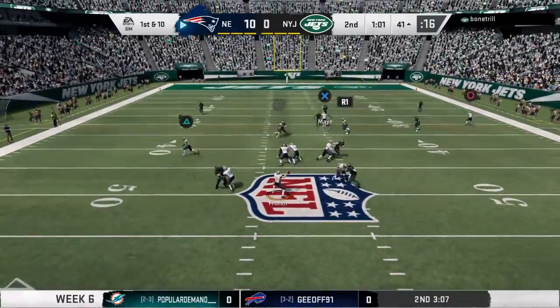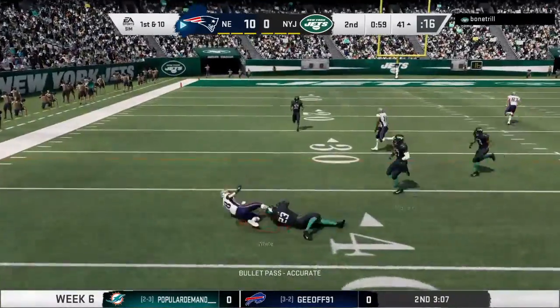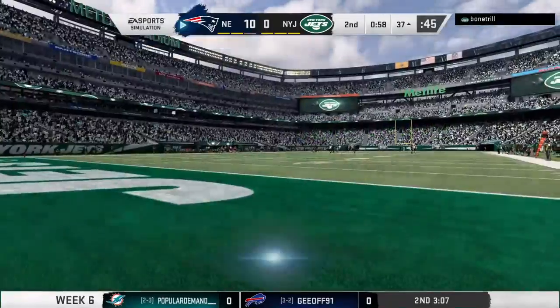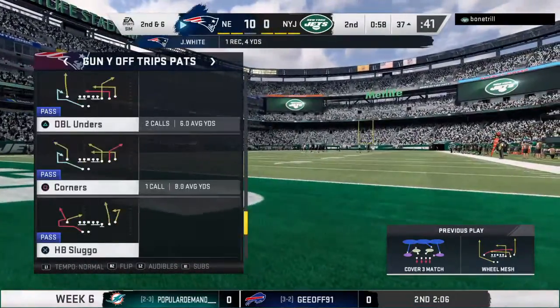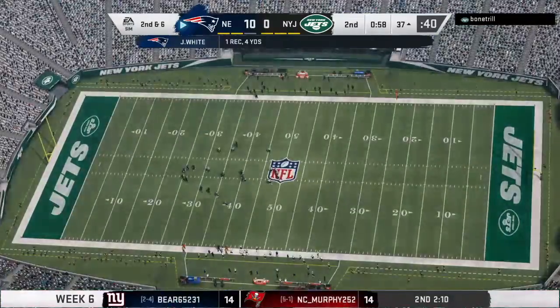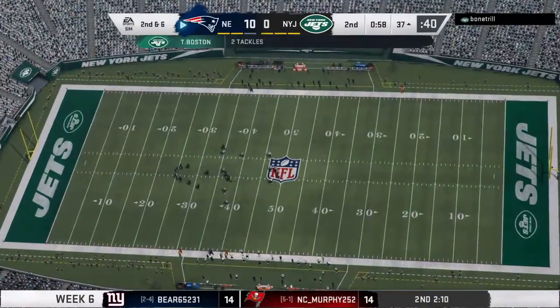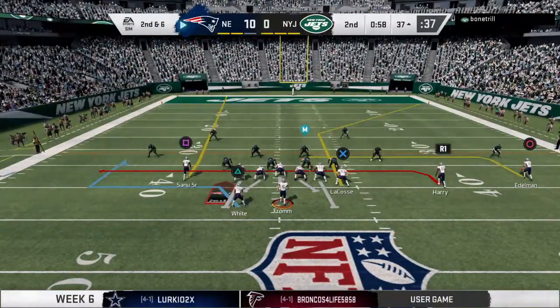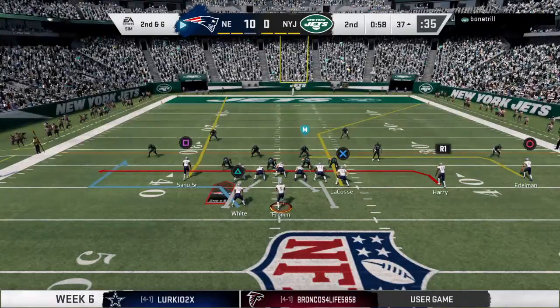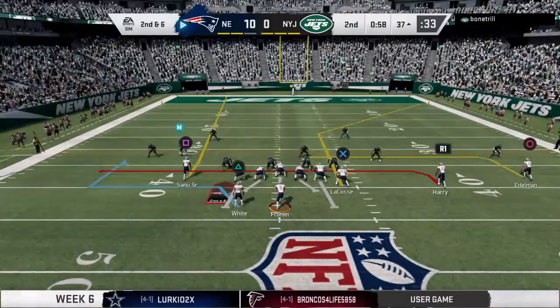Now this time he'll look to throw. It's complete. James White. Now the Patriots are going to use one of their timeouts, as the stoppage will come with a little under a minute to go in this first half. 4 yards on that last completion, so that sets up 2nd and 6. Hurry, hurry!